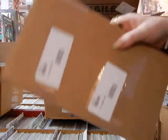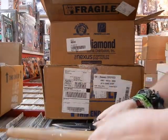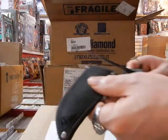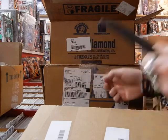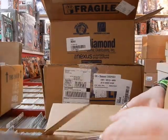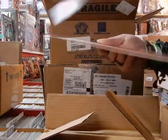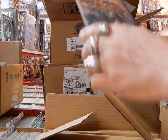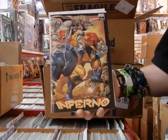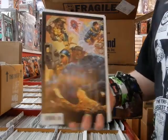Okay, got some air. We got this here. Let's see what's in this box here. And I've got 2 more boxes, these 2 here. This is a heavy box. There might be some damages in that. Probably a 1 in 50 variant, and it is Inferno. It's Greg Capullo artwork, wraparound cover. It's a 1 in 50 variant on that.